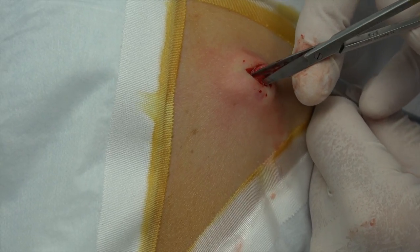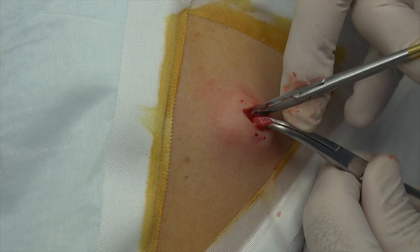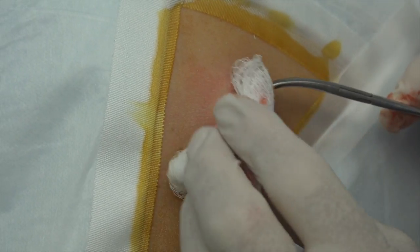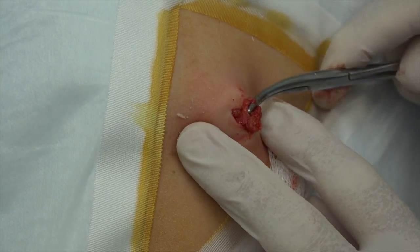Yeah, she's not a talker like our last guy. He was talking about fracking and everything. That's funny. You're doing great. And there's the bottom of the cyst, Gumby Jean. Did you see that? Yeah. Come right out there.